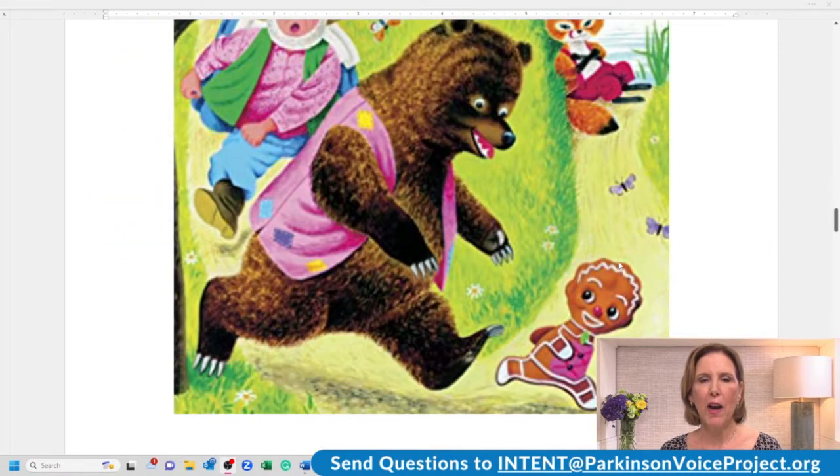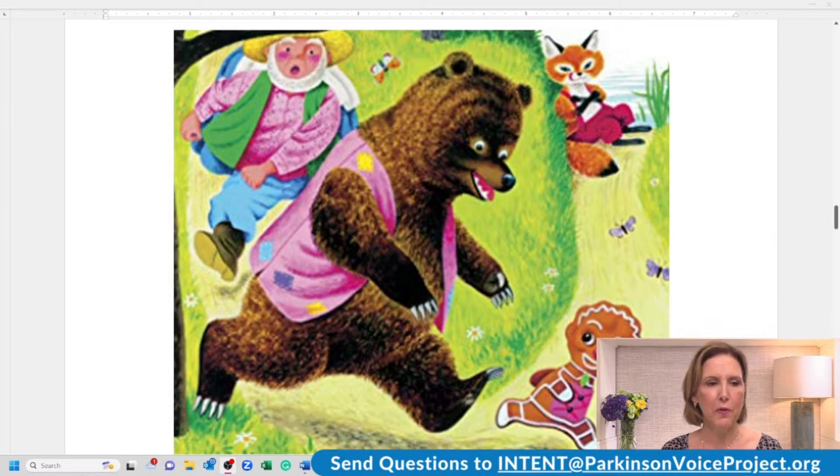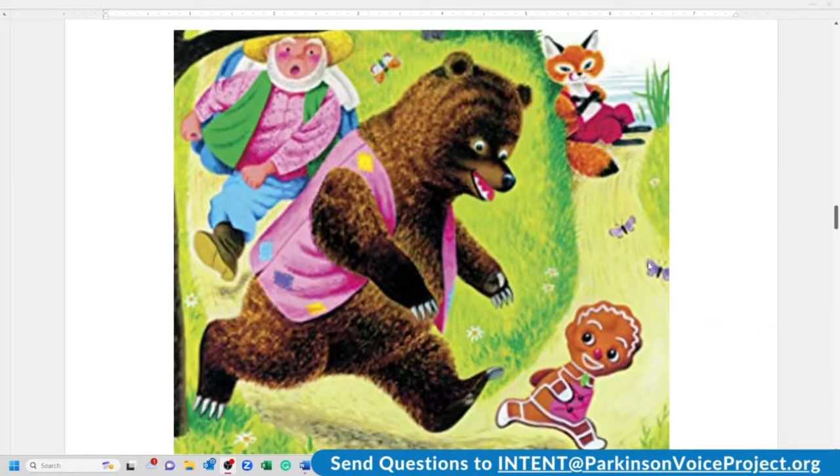We're going to describe the covers of these books. Here, I'll go full screen so you can see the full cover. Describe this image with intent. Be sure to say every single word with intent. Think about it. Go ahead. So you might say there is a big brown bear chasing after what looks like a gingerbread cookie. We see a fox in the background and maybe a farmer running after the bear.